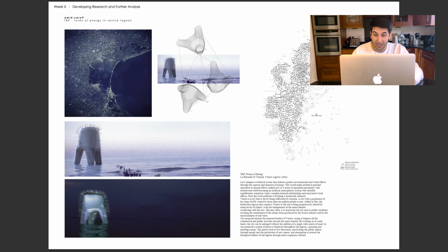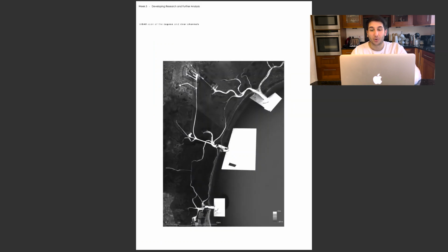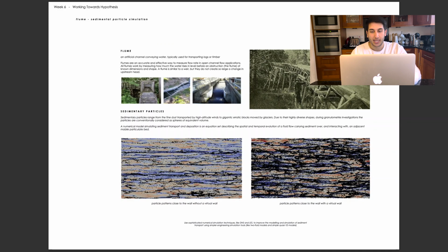Sedimental particle simulations. I've been pushing quite hard to use and learn more tools such as Houdini for my projects, and seeing how particle simulation can be used, because if I'm going to be working with sediments, can I track the sediment? When the sediment comes into the lagoon, where's it going to go? Where's it going to disperse? How can it form future areas and land over time, all predicated and dictated on this route or this network that I've designed? It could be interesting.